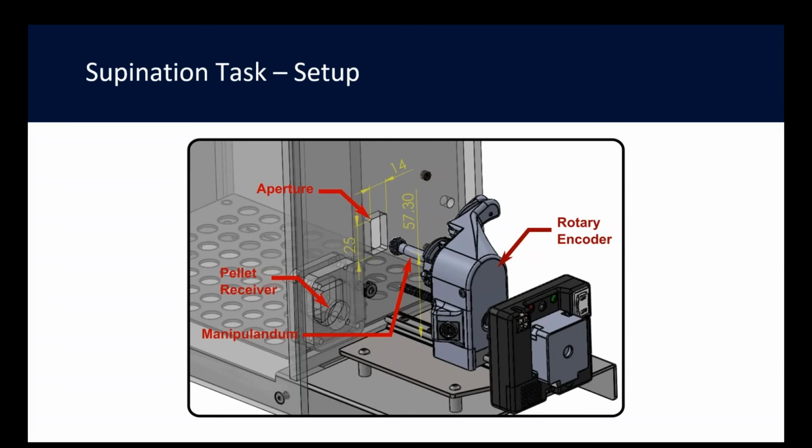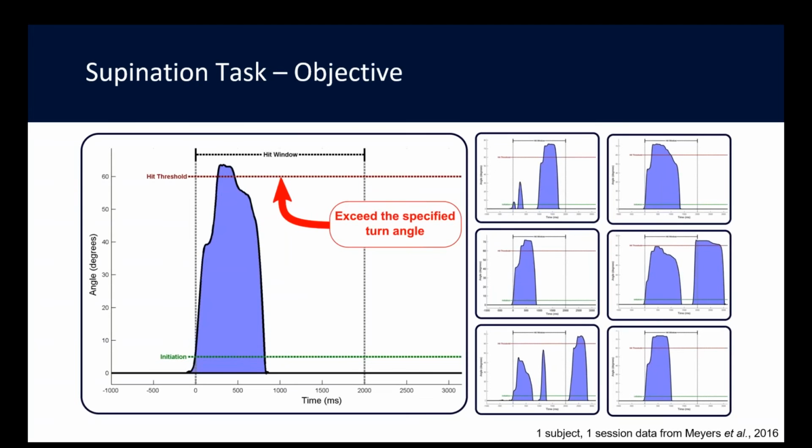Animals will reach through the slot, grasp the knob, and supinate in order to turn the knob to a specified turn angle, which we measure with a precision angle sensor. Now graphically, this is what the signal from the turn angle sensor looks like. For the animal these traces were taken from, the supination threshold for what you consider a hit is 60 degrees. So they're reaching out, turning that knob 60 degrees.